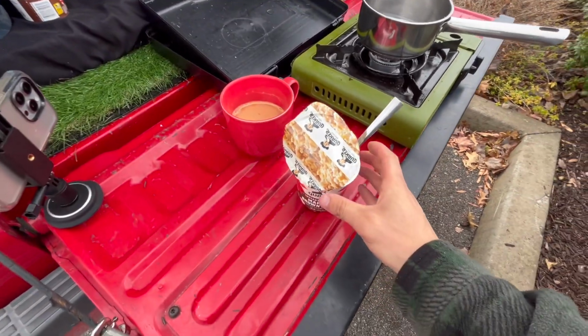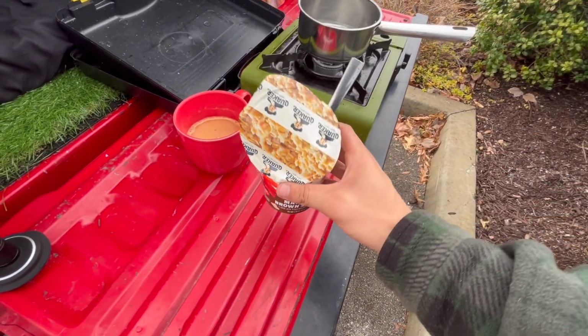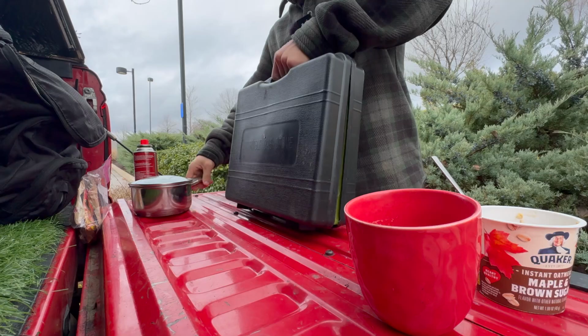Okay guys, I got my Thai tea and I got my brown sugar oatmeal. But yeah, that's what I'm having for breakfast. I'm gonna eat, and then I have some very exciting news that I want to tell you guys.